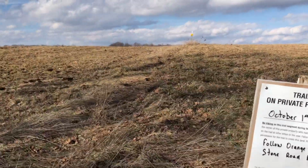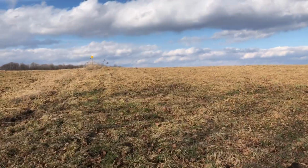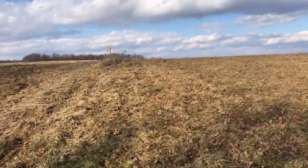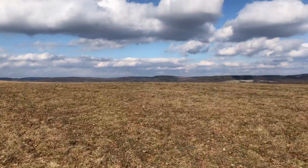But if you want to see the nice view at the top of this hill, you'll just keep following the FLT, assuming it's not between October 1st and December 31st, and you'll see the views really start to open up here.